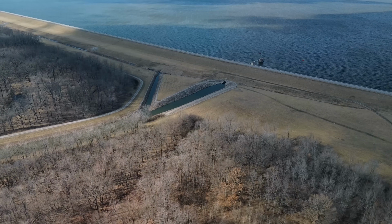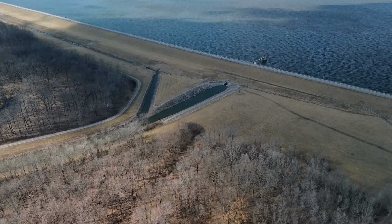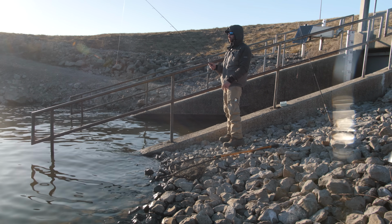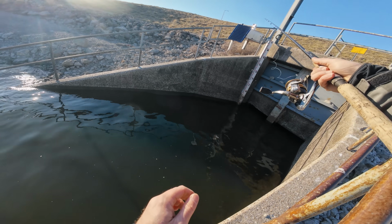A lot of you will probably recognize this spot. It's a spillway that I used to fish a lot in the past. 2 trips ago, I came out here and there were a ton of dead fish on the bank. It turns out the Army Corps of Engineers drained it to service it, and it left a lot of the fish dead. Who knows what's living out there today? Let's toss a bait out.